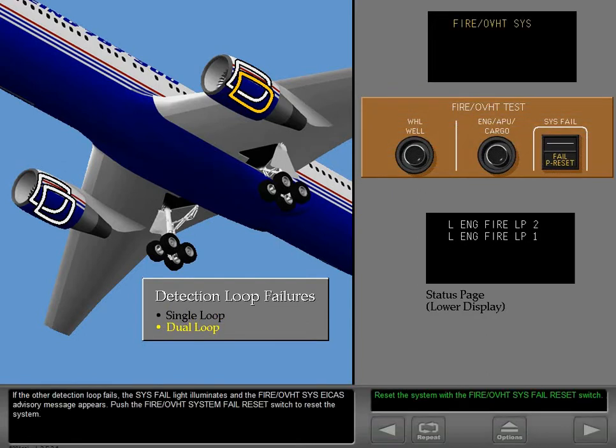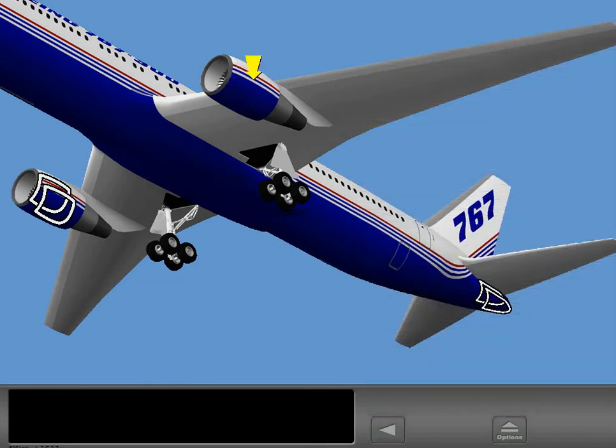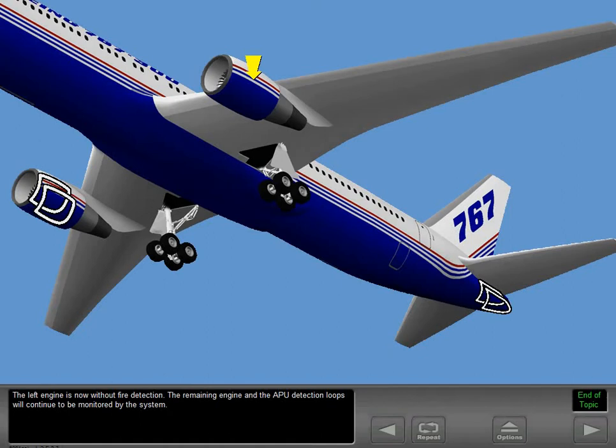If the other detection loop fails, the system fail light illuminates and the fire overheat system ICAS advisory message appears. Push the fire overheat system fail reset switch to reset the system. The left engine is now without fire detection. The remaining engine and the APU detection loops will continue to be monitored by the system.